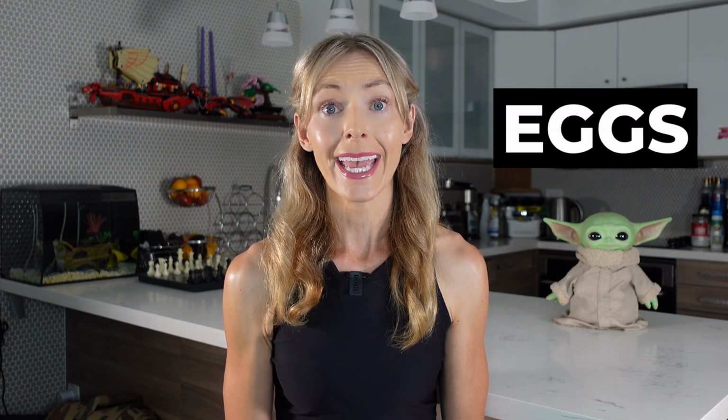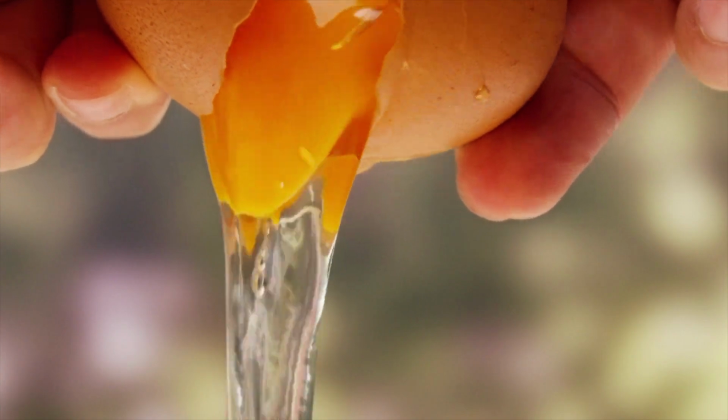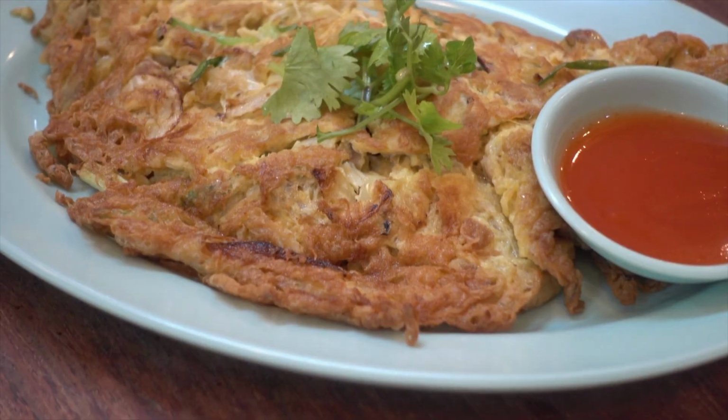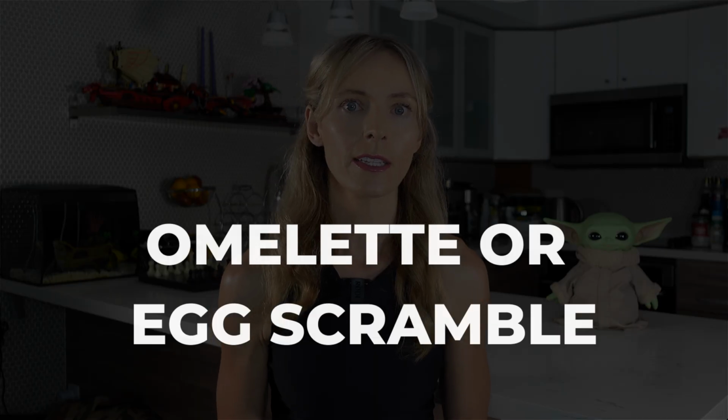Now I'm going to start with eggs because this tends to be the cooked staple that most people choose, but there are a lot of options for eggs. A single egg is only about 6 grams of protein, but if you add liquid egg whites, then you're adding just pure protein to the mix, and that's very easy, especially if you're doing something like an omelet or an egg scramble. Now for either of those things, you can also add some lean meat in there, so maybe some lean turkey sausage or some chicken breast.